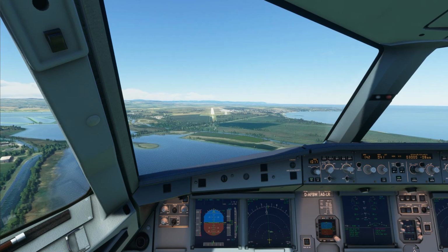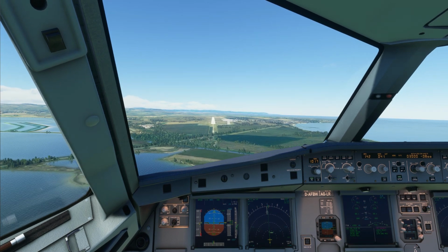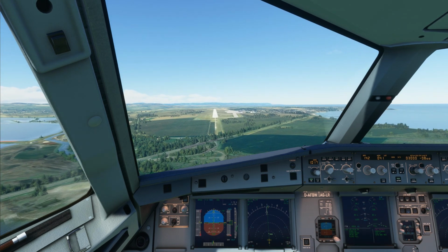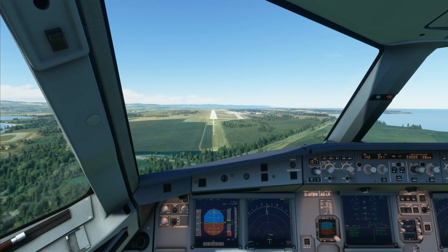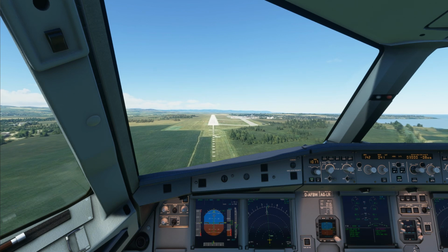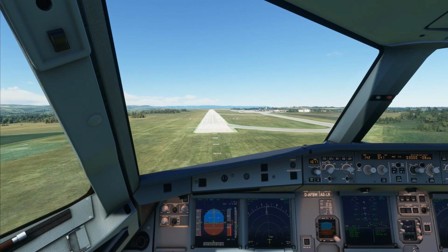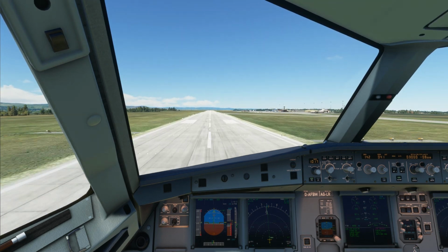I'm afraid I still get these little jerky moments, unfortunately. We're there. Wind is from the right now, 7 knots. Checked. 400. 300. 200. 100. 50. 40. 30. 20. Retard.